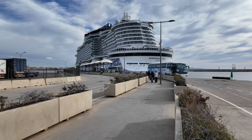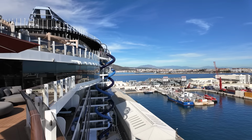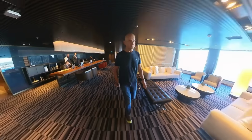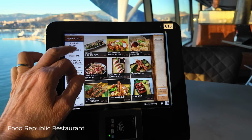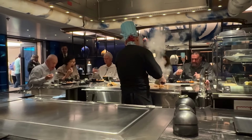So despite paying that huge premium to access it, I ate in other venues way more than on any other suite cruise that I've been on. Over the 10 nights, half of them I ate elsewhere. I went to 2 specialty restaurants, because within the fare I'd booked I had the Free at Sea package, which included 2 of them. I went to the Teppanyaki and Food Republic, both of which were really good actually.